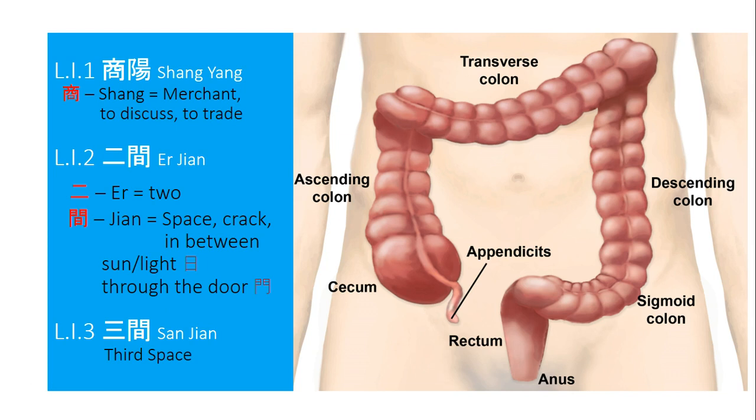This suggests that the name of large intestine 2, Erjian, 2nd space, and large intestine 3, Sanjian, 3rd space, may be related to that. The character Jian shows the sun coming through a door, meaning it is something in between, just as the intestinal sections are sandwiched between the different sections, between the cecum, appendix, and the sigmoid colon.